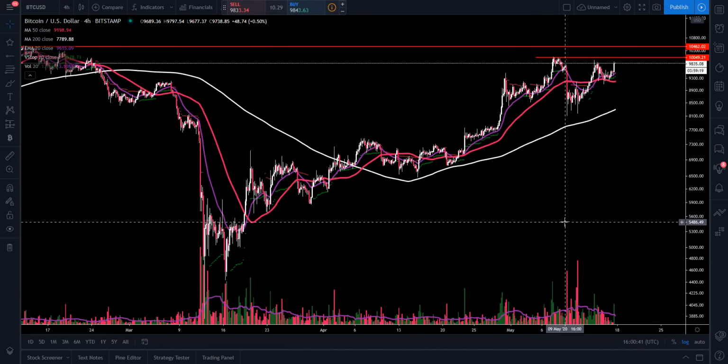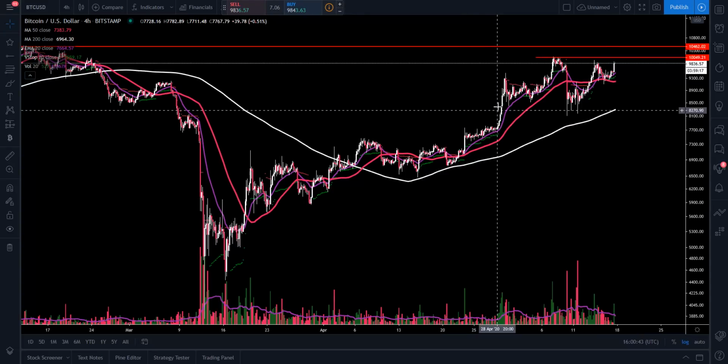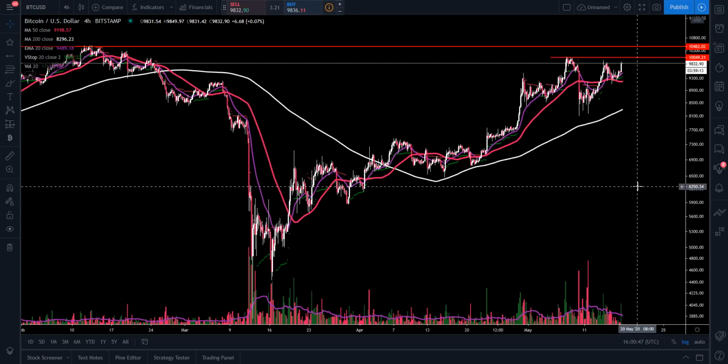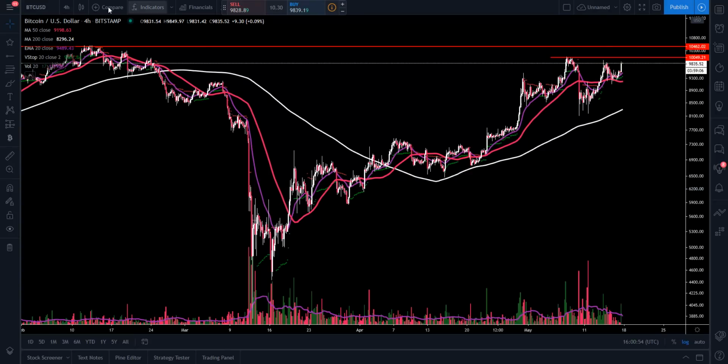But guys, this is cryptocurrency, and you know how fast things move. In moves like that, we could get a nice shot out of here and blow past that 10,500. Then what I would want to see is for us to consolidate upon that and turn that into support. I think that's going to be very important for us.